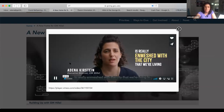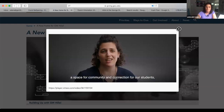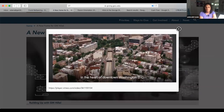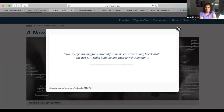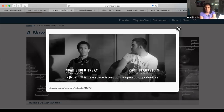Enmeshed with the city that we're living in. The GW Hillel building will not only be a space for community and connection for our students, but will also be something that will be used in the heart of downtown Washington, D.C. by the Jewish community at large. This new space is just going to open up opportunities for students to practice Judaism in their own way.